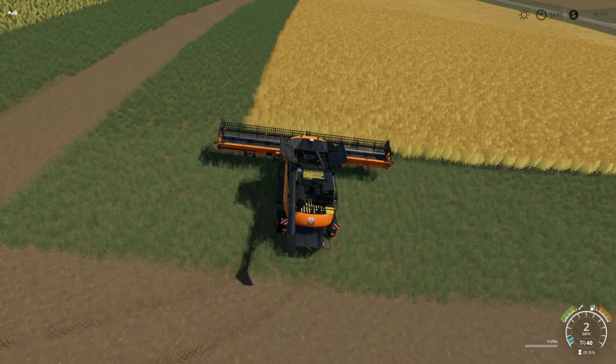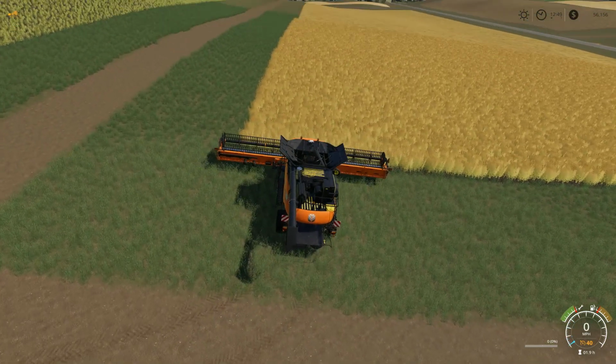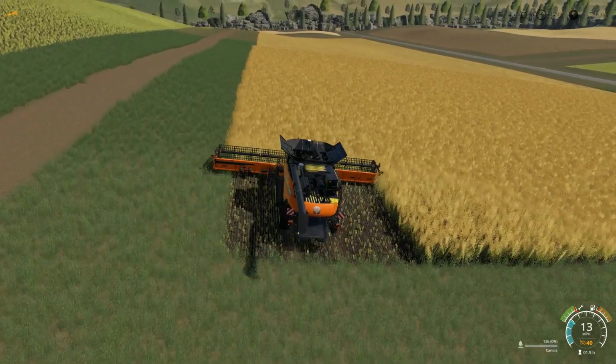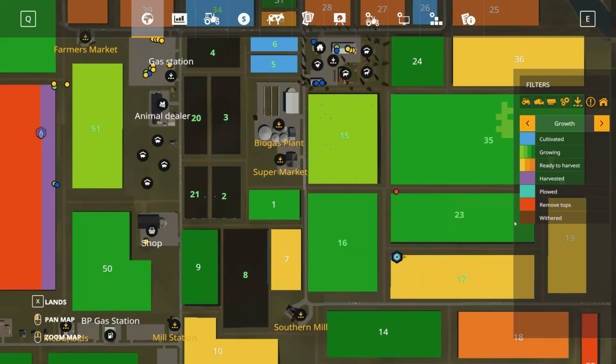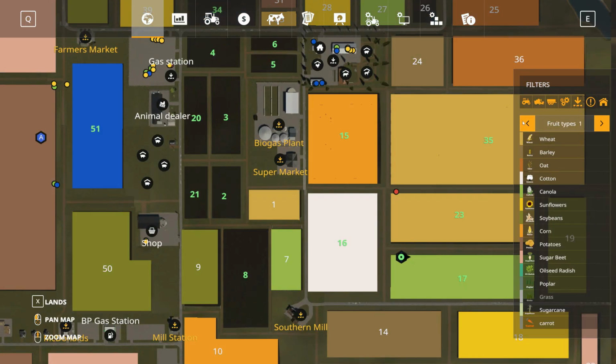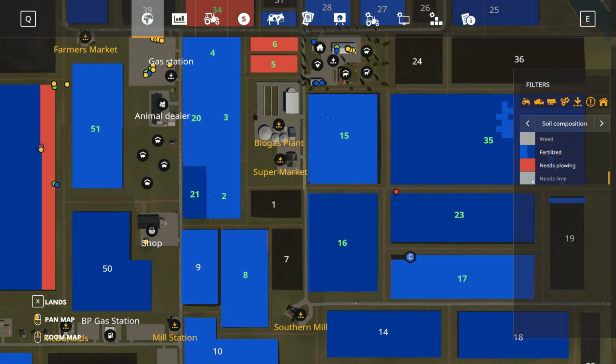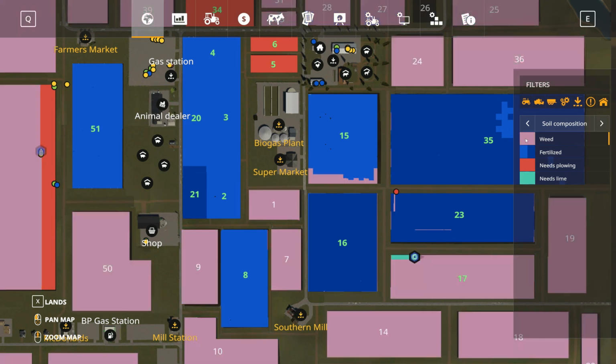So I got idle combines here. We don't want idle combines. So we do have a canola field. Not in the best shape, I'll say that much. It has weeds. It needed lime and one stage of fertilization. So it's not going to yield the greatest. But what we get from here, we can also feed our pigs.